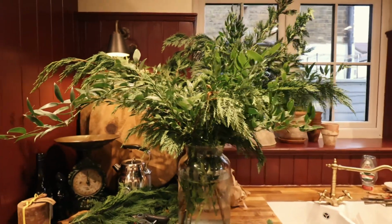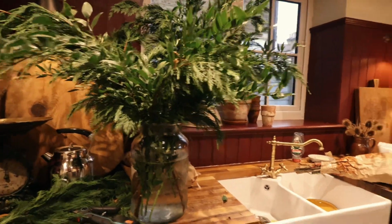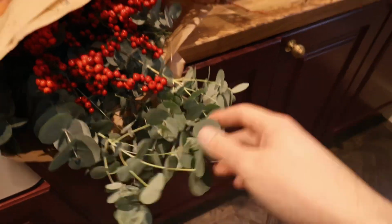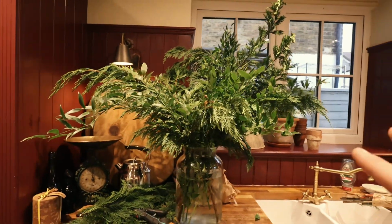But I think it's looking really lovely, and I think once I add the red in, it will tie all of it together because currently it's just a lot of green. I might add in the eucalyptus. I don't know whether I should or not. This is going to look really cool as well. So let me pop you down again and we'll continue doing it. But yeah, really liking how this is looking.